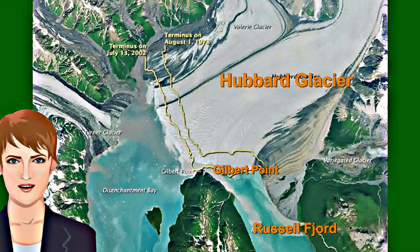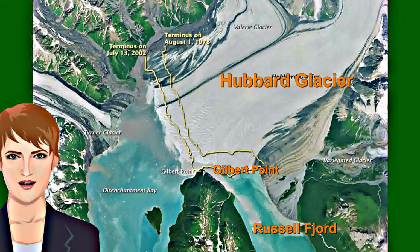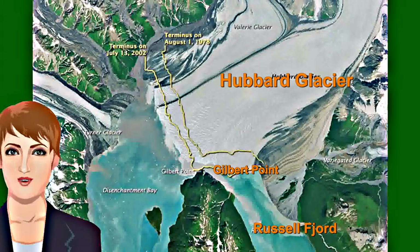Then again in the spring of 2002, the glacier closed the opening again in July. Heavy rains in August washed the closure and the fjord returned to normal. The thinking is that the blockage will occur again from time to time. It is estimated that by 2025 the blockage of Russell Fjord will be permanent.